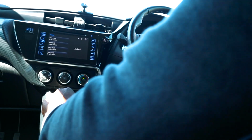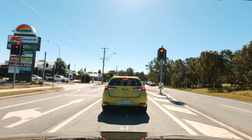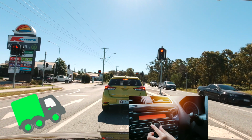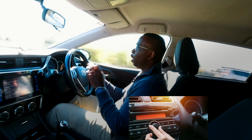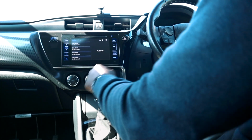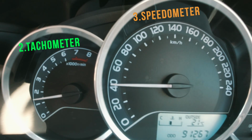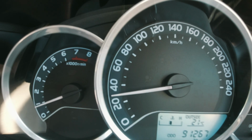However, listening to the engine is usually not 100% reliable, because if there are noisy vehicles next to us, for example trucks, or if we have loud music playing in the car, we won't be able to hear the engine sound and we will be over-revving, which is not good for the car. Therefore, it's important not to rely on the engine sound only and use the other methods to help us determine when to change gears. Let's look at an example.